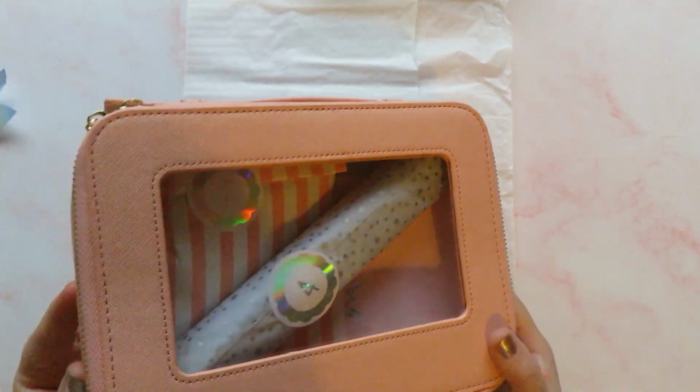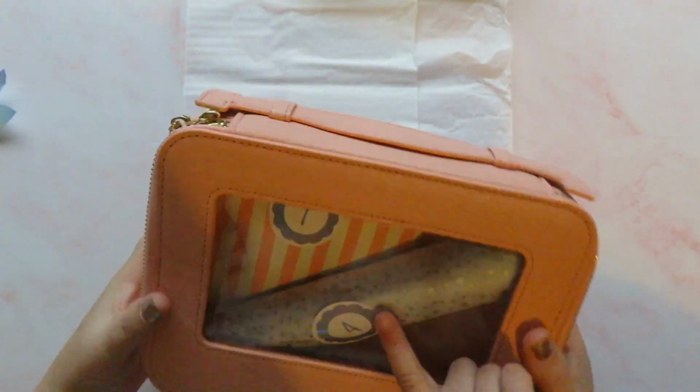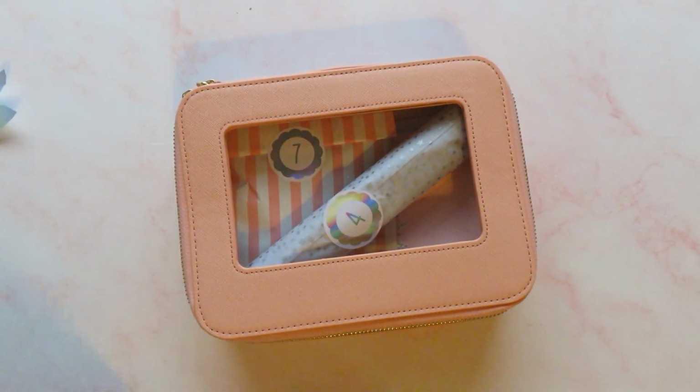I'm going to open one. Oh, this is so pretty. Wait, do you think the first one's a sweet in there? There's no sweets in here, baby, no. Yeah, that was a good one.